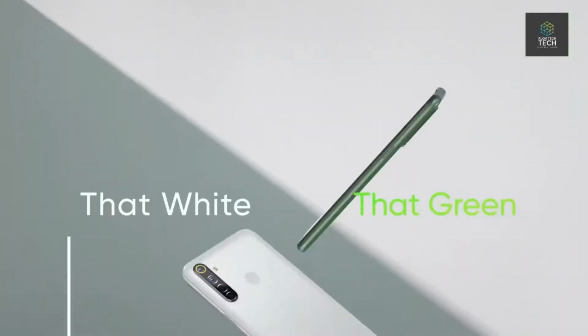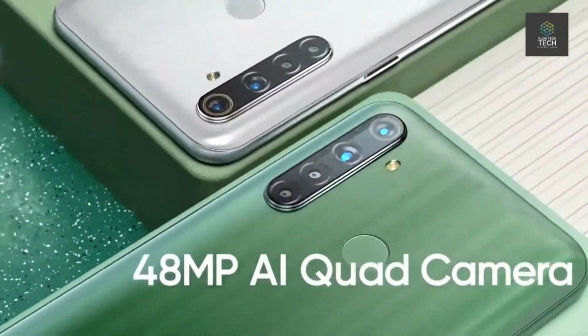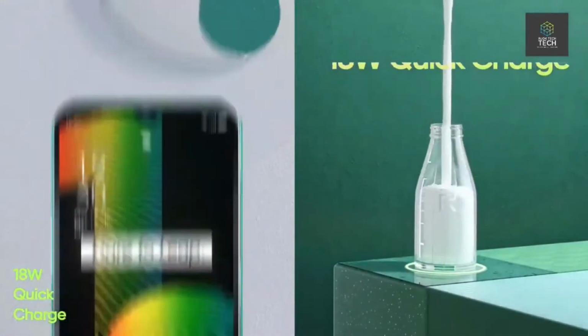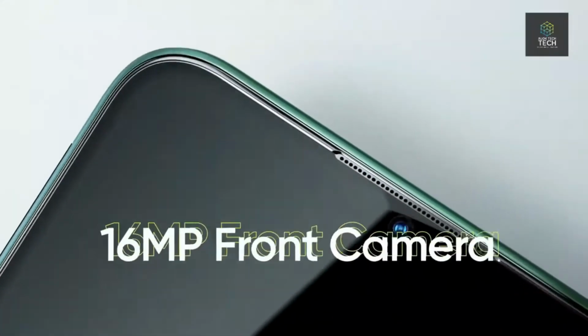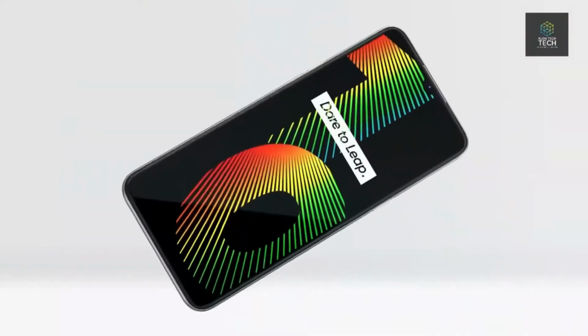Anyways, moving ahead, Realme Narzo 20 Pro is expected to feature 6GB plus 64GB and 8GB plus 128GB storage options. The Realme Narzo 20 Pro is rumored to come in Black Ninja and White Knight shades. I think that's gonna be really exciting. So that's all about this video.